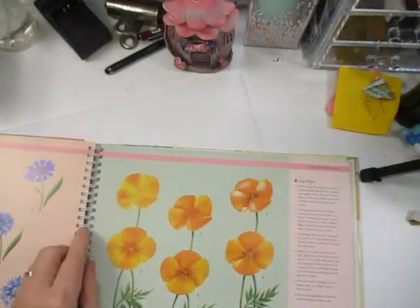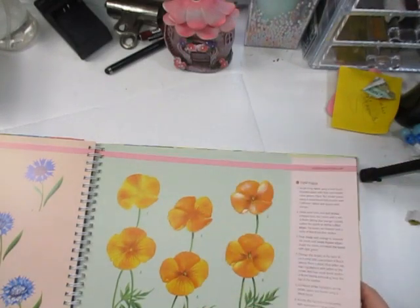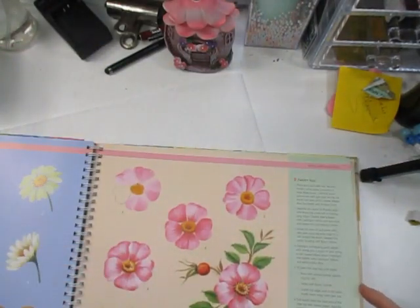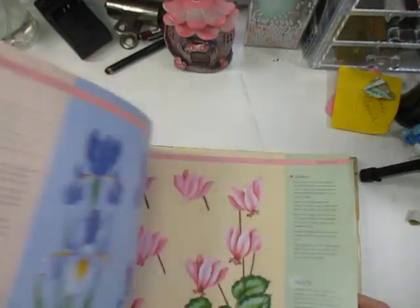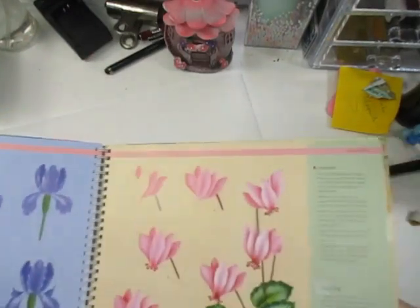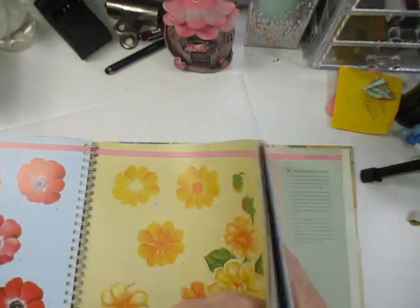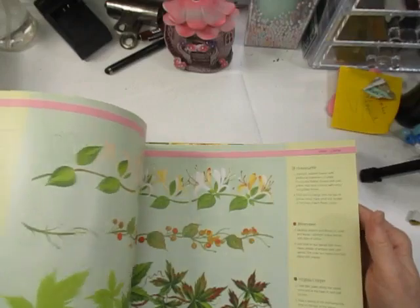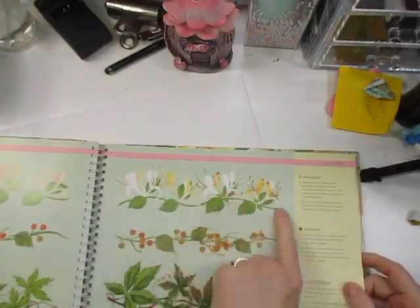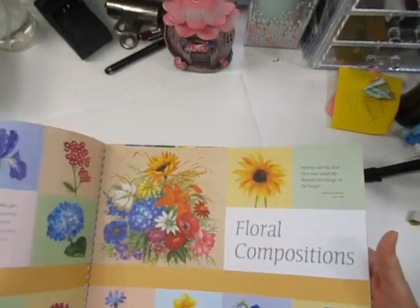Like here's 1, then it goes to 2, 3, you're layering 4, 5, and 6, and those are field poppy, pasture rose. Here's bulb flowers. This is my favorite section here, where you're learning how to do the irises, and these are Klimaman. I'm not sure how you even say that. But I just love this book because I love painting florals, filler flowers. There's morning glories. There's just a lot. Here's like learning how to do a honeysuckle vine. Just a lot of nice information.